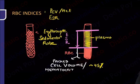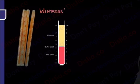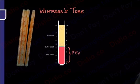Let me show you the same thing with an actual picture. So have a look at this. What is this tube? This tube in which I can see both things is known as a Westergren's tube, where you can very well see the markings. Roughly, between 4 and 5 you are getting the marking 45%. What is this? This must be the packed cell volume.